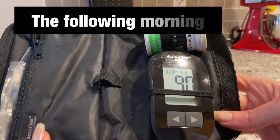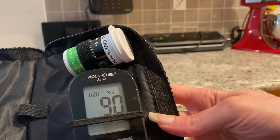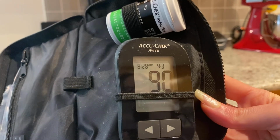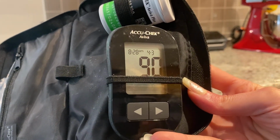Good morning. This is my blood sugar, 90. So pretty good. So I'm happy about that. And it has now been over 8 weeks since I've been without insulin. I'm no longer taking my insulin because I can't. It has damaged my nerves.